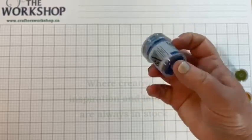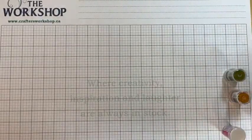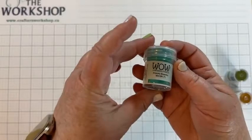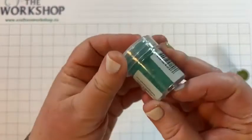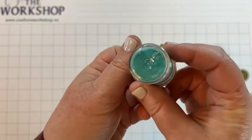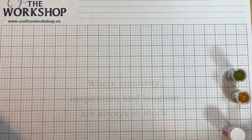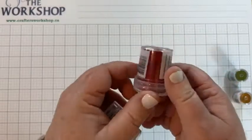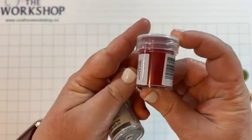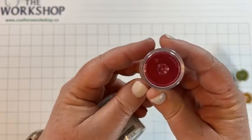This one will be great for lots of bright colors. And then this one is called Bluetiful, but I find it's actually more green. It's got more of that tealy green color, which is super fun. And then what else have I got here? I've got Primary Pink Ribbon. And again, this is more like a pinky red. It's a really nice deep color.